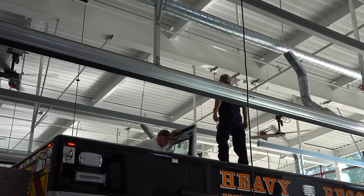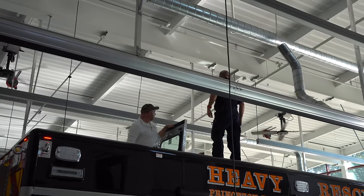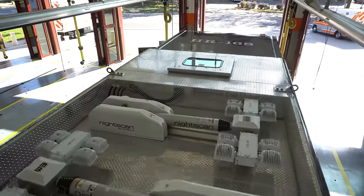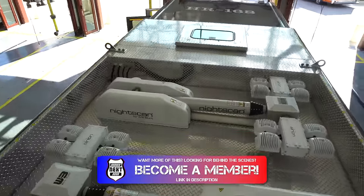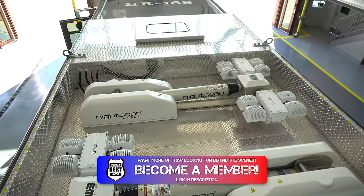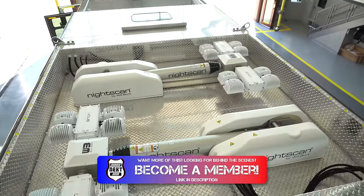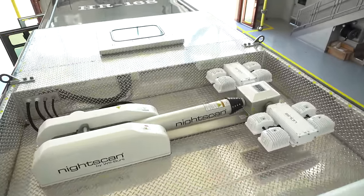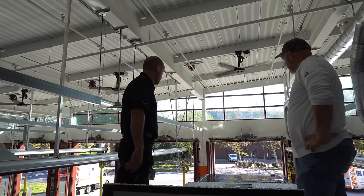And it's a nice easy ladder too. Sounds like your squad's going out. So these are our light towers all the way through. Okay, so the night scan tower. Yep, so these are our dual light towers, which are so bright. It is, it's pretty amazing. So nighttime is not an issue with this truck. And so yeah, these will raise up and come up pretty high.